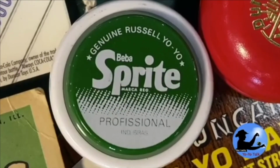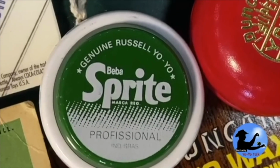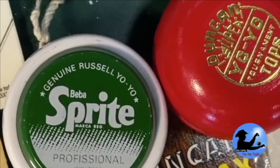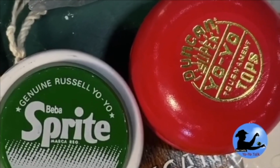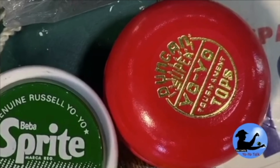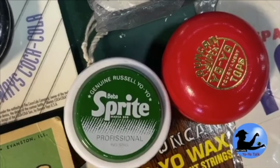Then we have right next to it a reproduction yo-yo. This yo-yo was made in 1996, was released. That's a super reproduction by Duncan. The last wood yo-yo with the Duncan company was in 1965. This has exactly the same logo, except if you look close, this is the way you tell them apart, you will see the Duncan has a registered trademark and the yo-yo does not have a registered trademark. So that's how you tell them from the original ones.